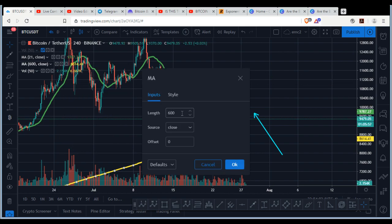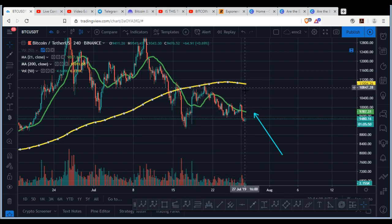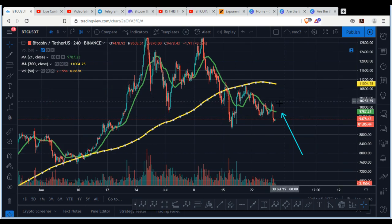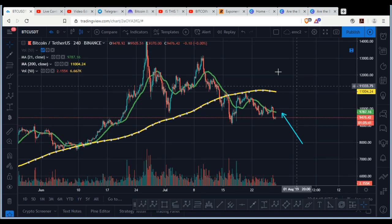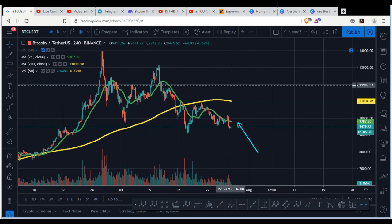So just be careful. The 200 EMA is way up here on the 4 hour. But we should be okay.